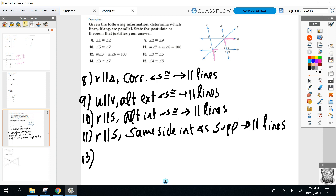So guess what I can do here? I don't know anything. Knowing these 2 angles are congruent tells me nothing. No lines parallel, just given that information. That's it. Everyone, do we see that? All right. Yeah, 3 and 7. Thanks for being congruent, but you're not alternate interior or corresponding. You have 0 relationship because you don't share a line.